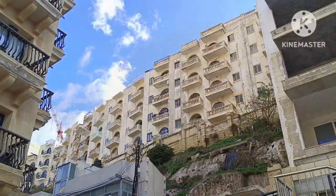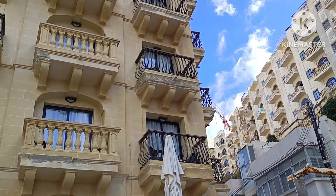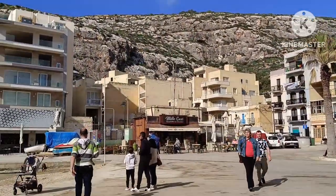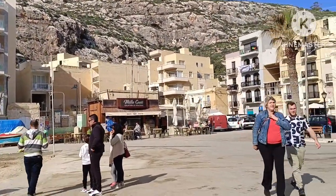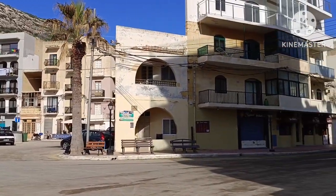The tower overlooking the port was built by the Grand Master in 1650 with the intention of repelling pirate attacks. And this tower was important also during British times, since it is the only defense structure in the area.